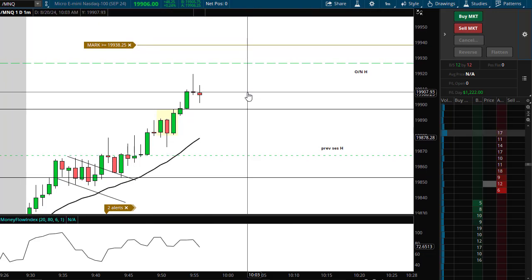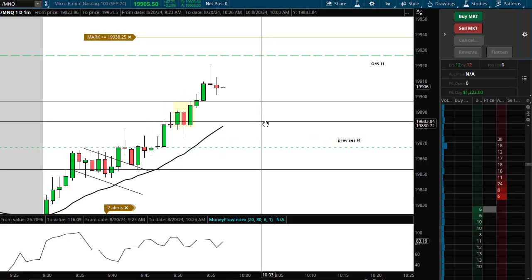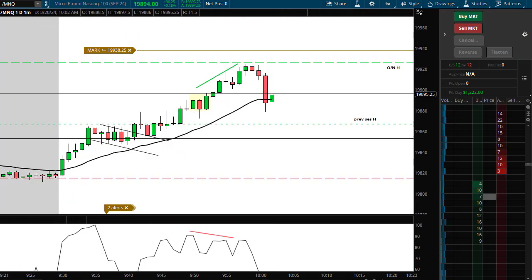That's just going to be a one and done for me, guys, because it's 9:56 a.m. here in Vermont. I got the rest of the day to do what I want to do. So nice trade.